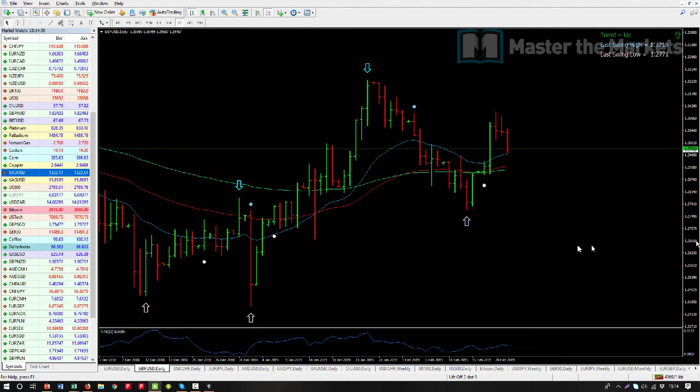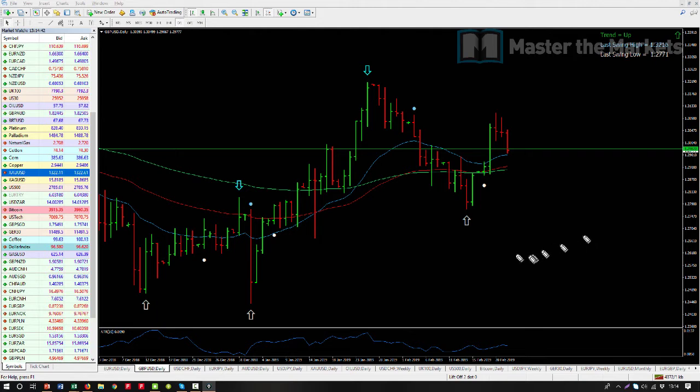Pound dollar is also in an upward trend at the moment, and we are looking for various opportunities. I'm just conscious that there is a gap here that hasn't yet been filled by a half pip, so the market may look to go ahead and fill that gap. Let's see what happens into today. We'll know for sure over the next few days whether the market does decide to fill that gap or not.